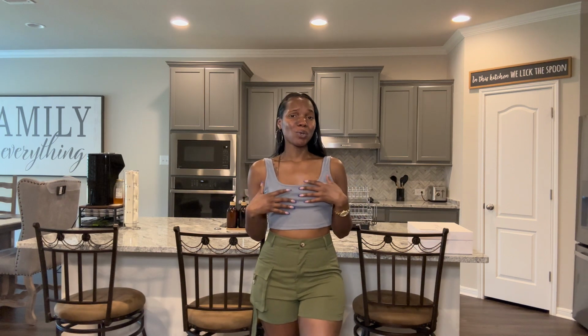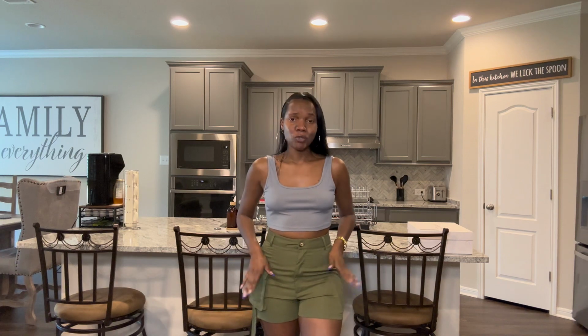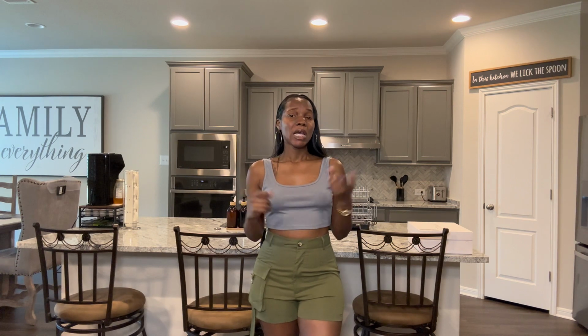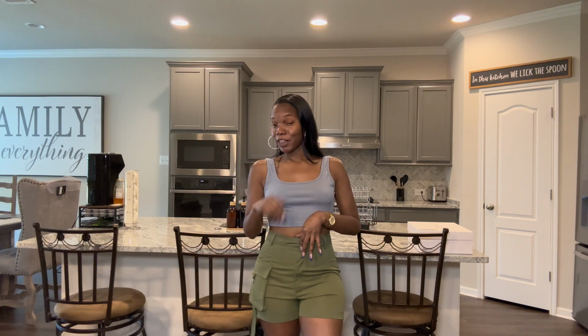You can wear a bodysuit if you want. You can wear a crop top if you want. You can wear some type of blouse if you want. These shorts, you can definitely do so much with them. It can definitely be a cute little brunch outfit, a cute little daytime outfit, a run errands outfit. It can be multiple types of outfits. So I would definitely run over to Shein and add these to your cart.